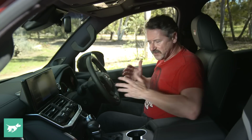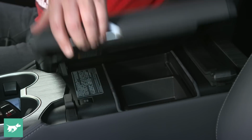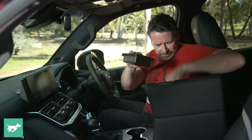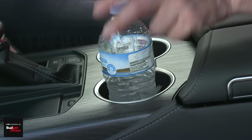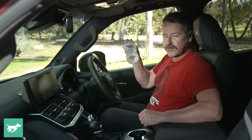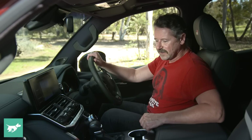In terms of the storage and what the Land Cruiser offers, we have this huge box in here that opens both ways, driver and passenger. It has a little tray in here, and it is quite deep, but it's also chilled. It's got a cool box button here so you can air condition your cans of drink and stuff. Speaking of which, you've got 2 cup holders here, but you can only fit a 600ml bottle in the door, which is a little bit small in a car this substantial.